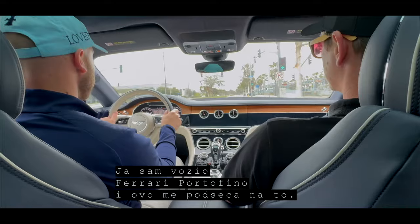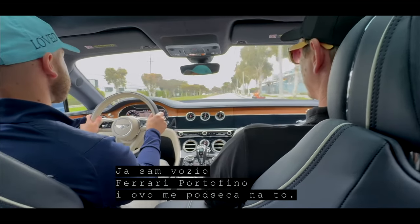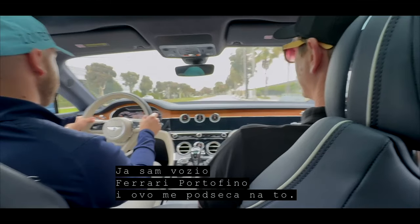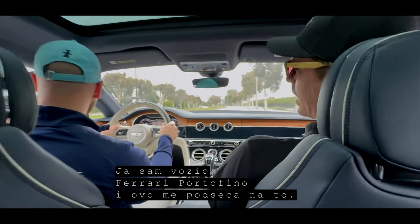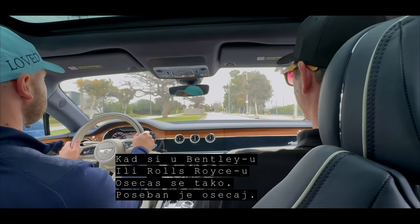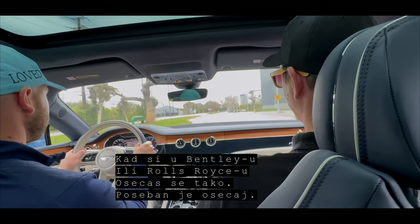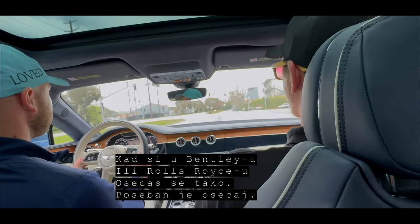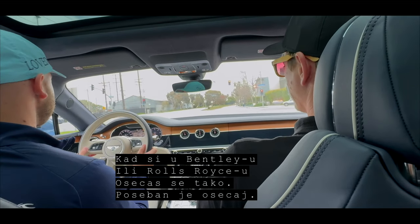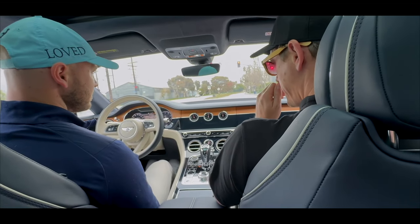I drove a Portofino Ferrari, and it's a kind of feeling that you are in the Ferrari. Same thing is here. When you're in a Bentley or Rolls Royce, you feel like you're in a Bentley or a Rolls Royce. It's a kind of different car, and a different way of luxury.